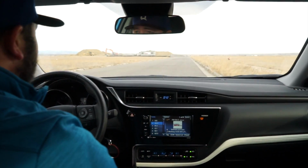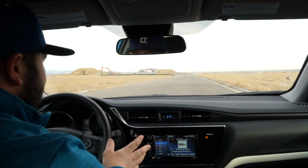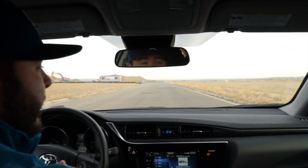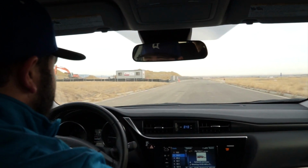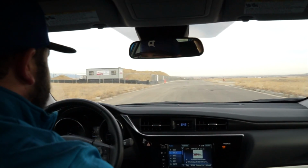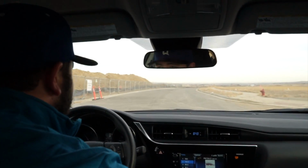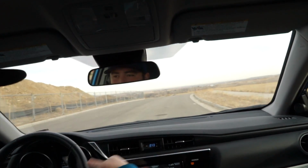As we do pull out, this does have the CVT transmission in it. Fuel economy, we've been getting anywhere from 30 to 33 miles per gallon, depending on who's driving it, myself or my dad. One thing I will comment about this car in terms of the noise is, you'll see once we get out of all these potholes here really quick, you can really hear that CVT rev up.